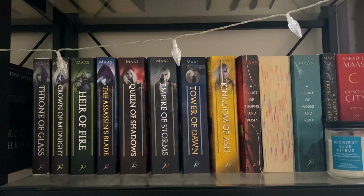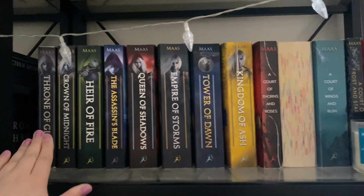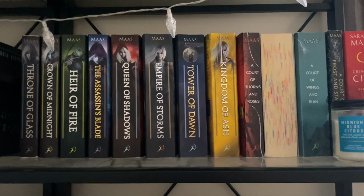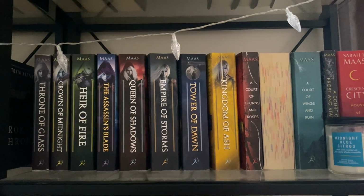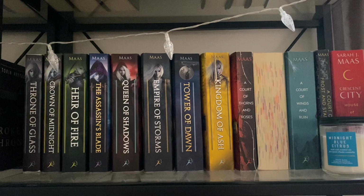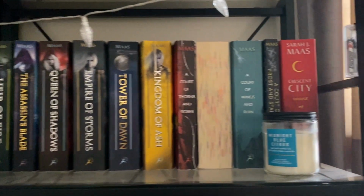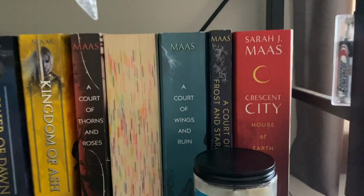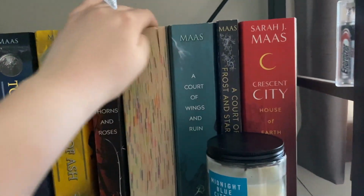Maas shelf. I have all of the Throne of Glass books here in the order that I read them in, with Throne of Glass, Crown of Midnight, Heir of Fire, then The Assassin's Blade, Queen of Shadows, Empire of Storms, Tower of Dawn, and Kingdom of Ash. Moving on, I do have the ACOTAR books. I have A Court of Thorns and Roses. This is, of course, A Court of Mist and Fury.